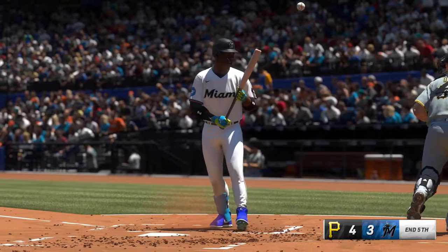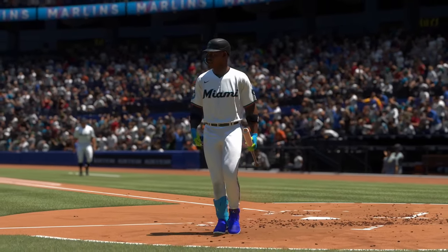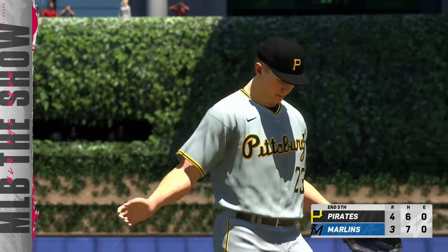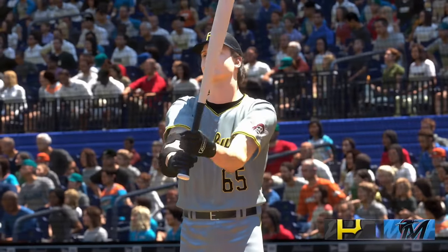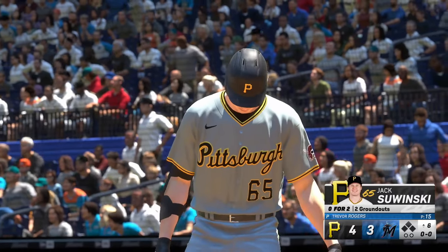And down on strikes he goes. And good work there as he gets a 1-2-3. Miami down in order. Score holds at 4-3. And we're back. Top of the sixth inning. And now the center fielder, Jack Suwinski.